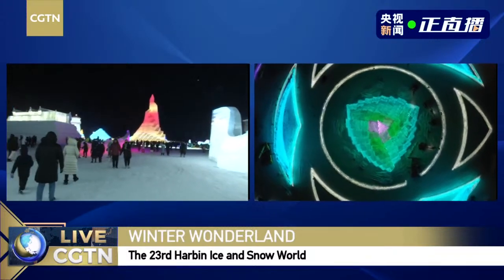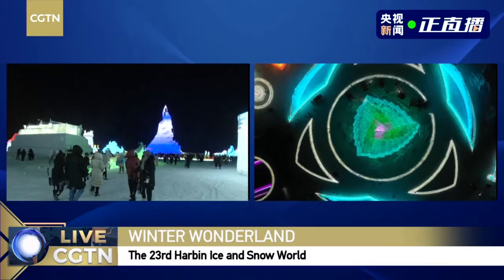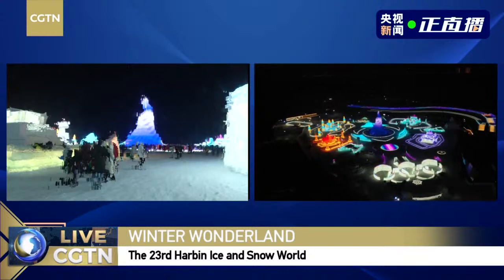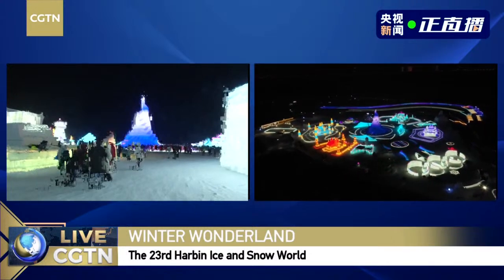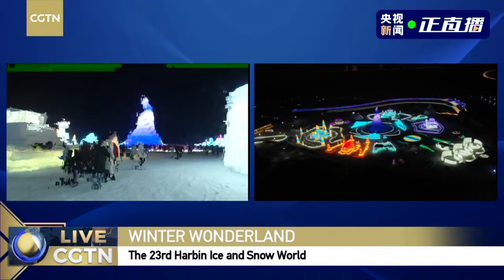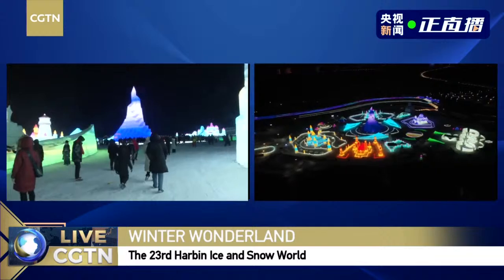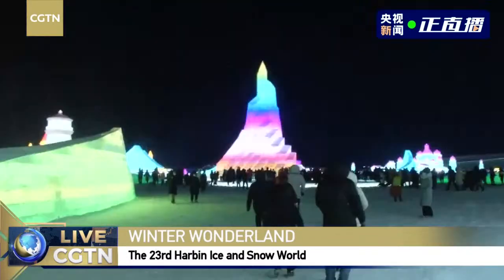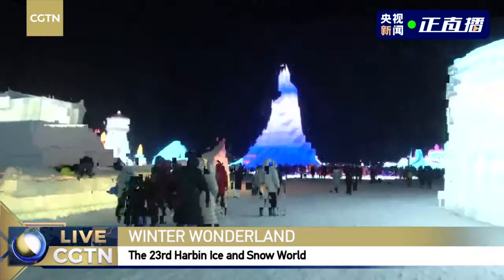Every year, we have this main tower for the Harbin Ice and Snow World, and each year we may attribute a new theme or topic to the main statue, to the main tower, and this year we also have come up with a new idea. We are changing the lighting color of this statue. Every year we choose a different topic. And the inspiration of this year's main tower comes from the Beijing 2022 Winter Olympics.